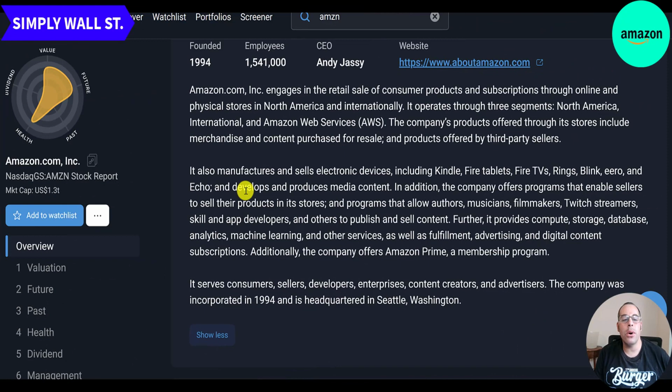Let's learn a little more about the company. Amazon operates in the retail sale of consumer products and subscriptions through online and physical stores in North America and around the world. It has 3 segments, North America, International, and AWS. We saw they broke out their revenue in those 3 segments when we looked at the financials earlier.